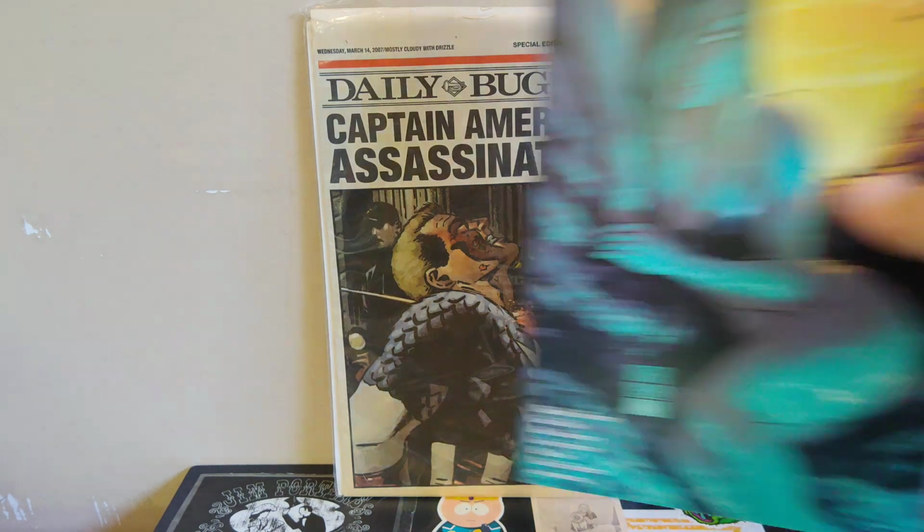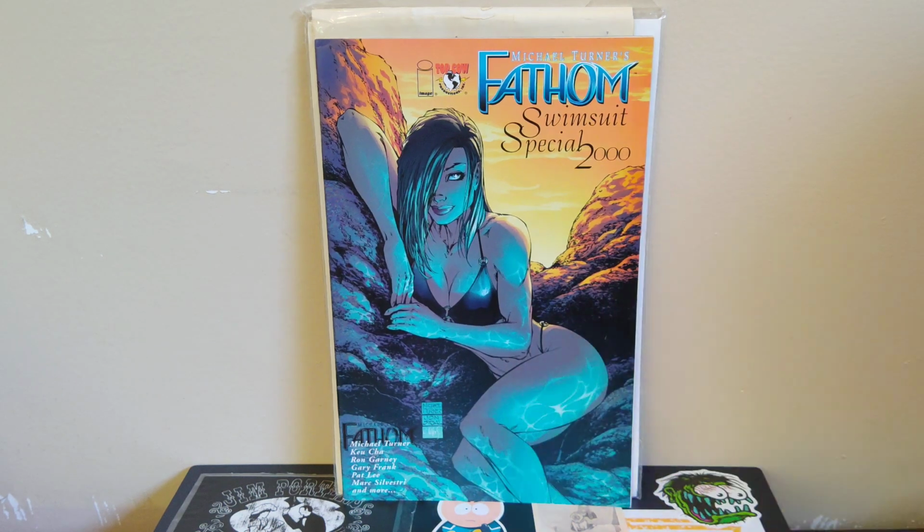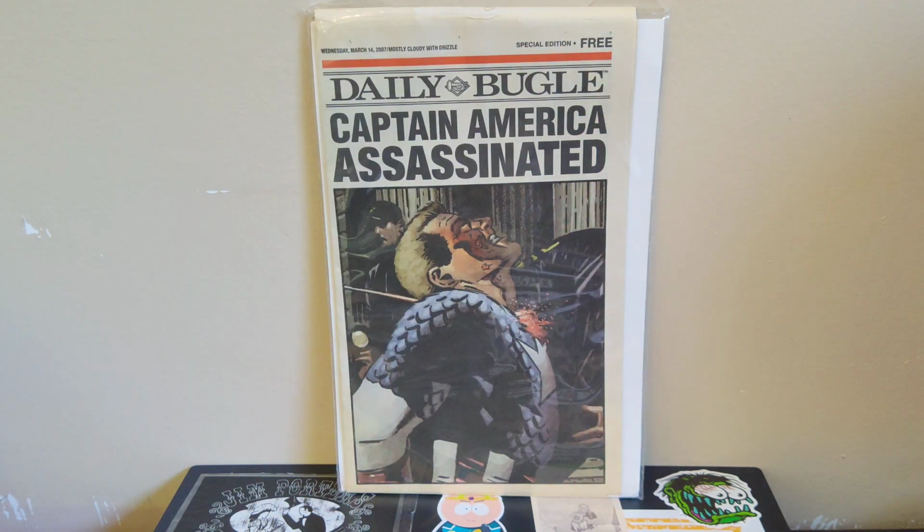Let's see, another gallery type book here. This Fathom Swimsuit Special 2000. More of the Top Cow guys like Michael Turner and Mark Silvestri doing Fathom. Oh, there was one funny one in here I wanted to show.